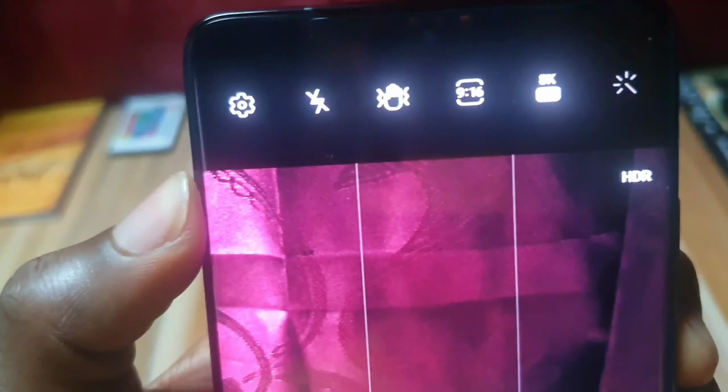You want to take a snapshot, take a picture, this is the best. It records 8K video. And I mean 8K in a smartphone is not a gimmick. It is not a gimmick.